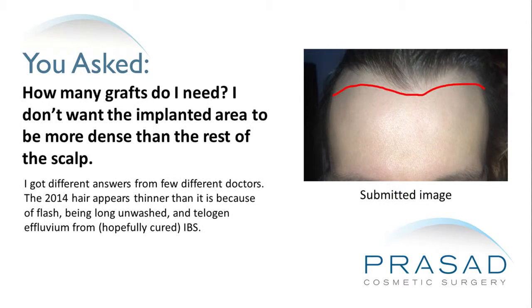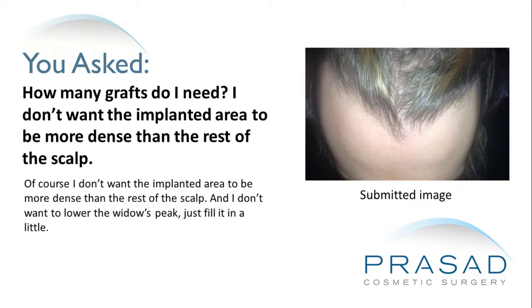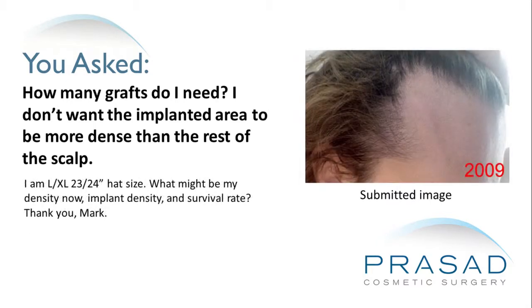The 2014 hair appears thinner than it is because of flash, being long unwashed, and telogen effluvium from hopefully cured irritable bowel syndrome. I of course don't want the implanted area to be more dense than the rest of the scalp. And I don't want to lower the widow's peak, just fill it in a little. I am large, extra large, 23 to 24 inch hat size. What might be density now, implant density, and survival rate?